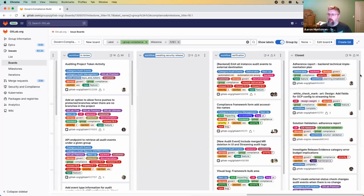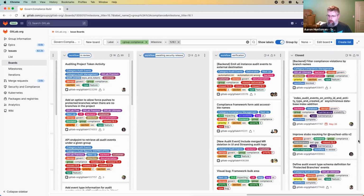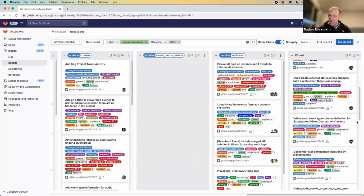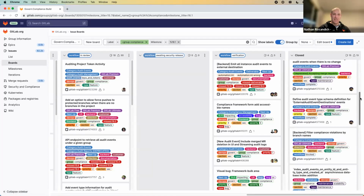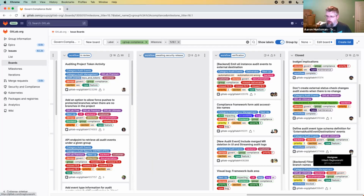Let's see. Where have we left off on the close? The last one was the indexed audit events by Michael's one. This one right here. Okay. This one, backend filter compliance violations by branch names. Does anyone know about this one? Yes, so we discussed this and it was blocked. And in last week's sync, we realized that we'd actually completed this task because it's been closed. Perfect.